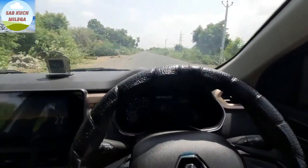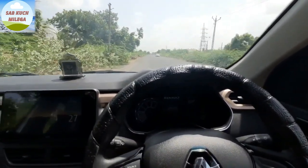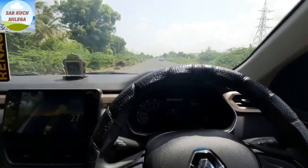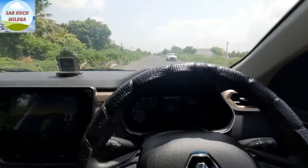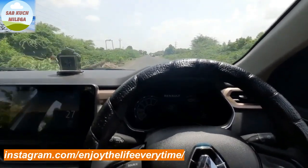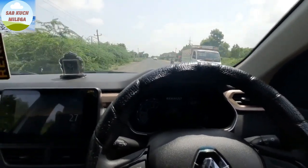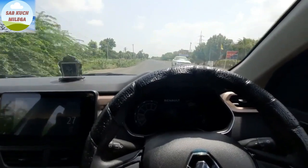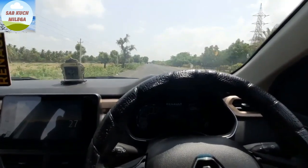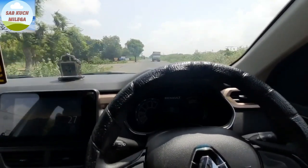Mileage of this vehicle is also good. In eco mode, you will get an average of 16 to 17 on the highway, and in city you will easily get 13 to 14. And if you want to know about the manual version, the manual version will provide you more mileage, 20 or 21 on the highway, and in city 13 or 14. So the manual version is more fuel efficient. This CVT makes this a very fun to drive vehicle.